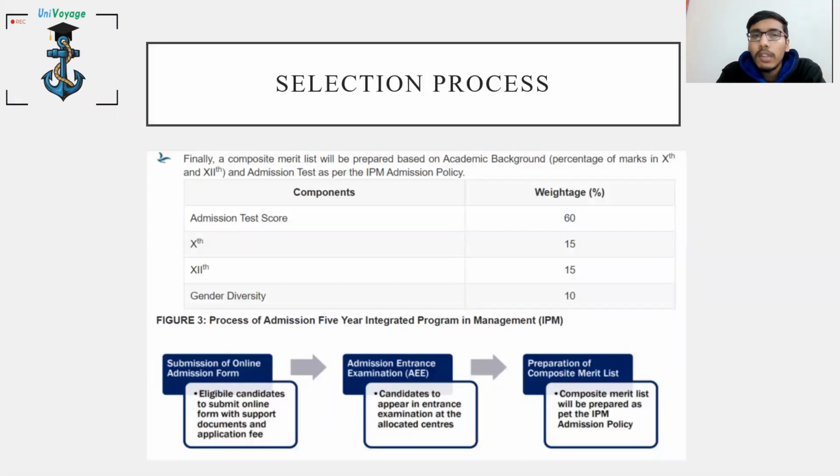After the aptitude test, the aptitude test score would carry 60% weightage in the selection criteria, and your 10th and 12th percentages would be about 15% each, and there would be a 10% weightage for gender diversity. So basically the process would be, as you can see in figure 3, the submission of the online admission form, then the admission entrance exam, the AEE, and then they would prepare a composite merit list, which would be decided on the basis of your test score and your 10th and 12th score plus the gender diversity score.